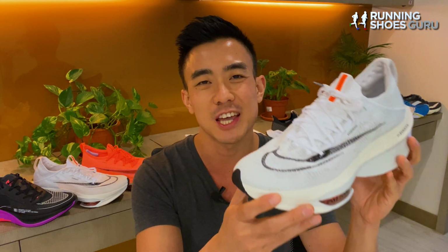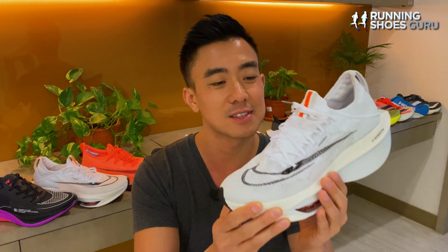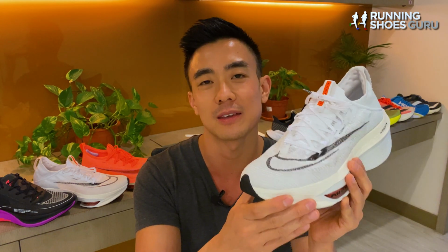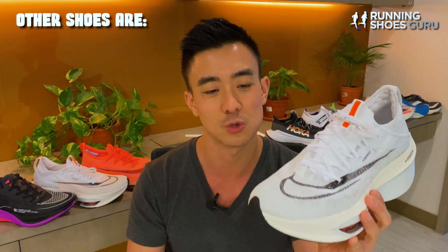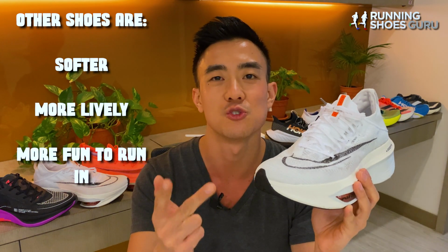Nike only needed to change one thing, and that one thing was to make the midfoot wider, which they failed to do. At $275 US, it's still the most expensive super shoe you can buy, so I definitely wouldn't be buying it again. There are other much cheaper super shoes which you can buy, which are softer, more lively, and much more fun to run in.